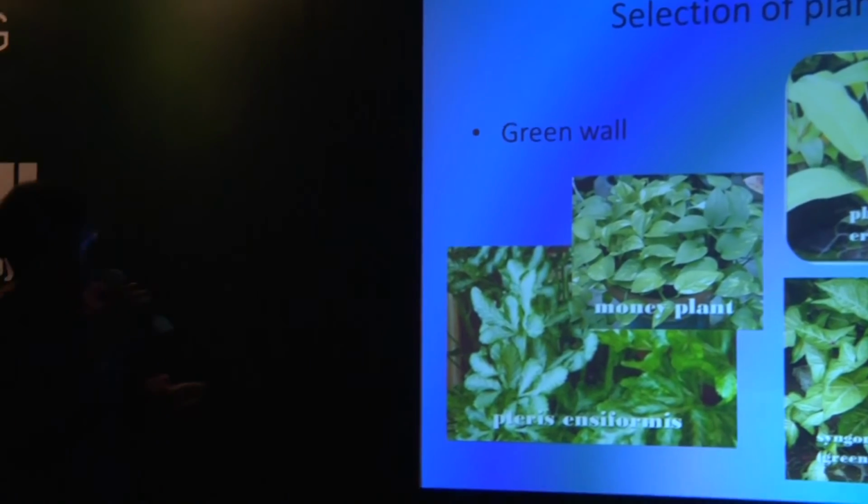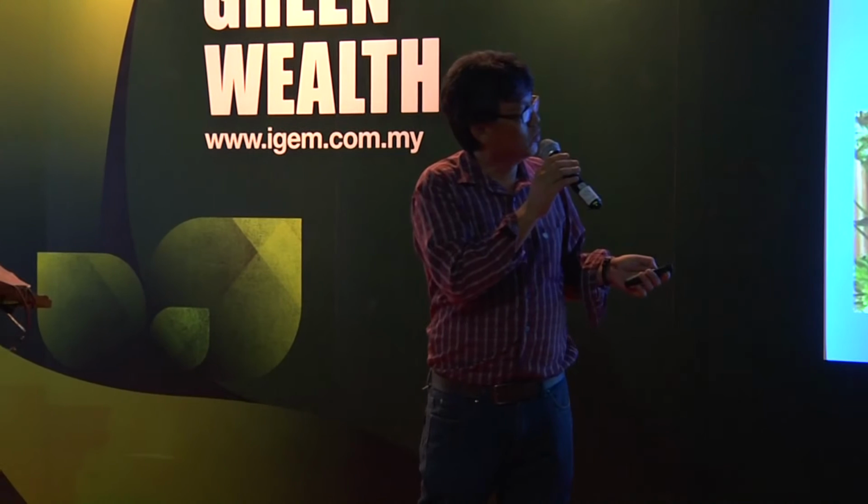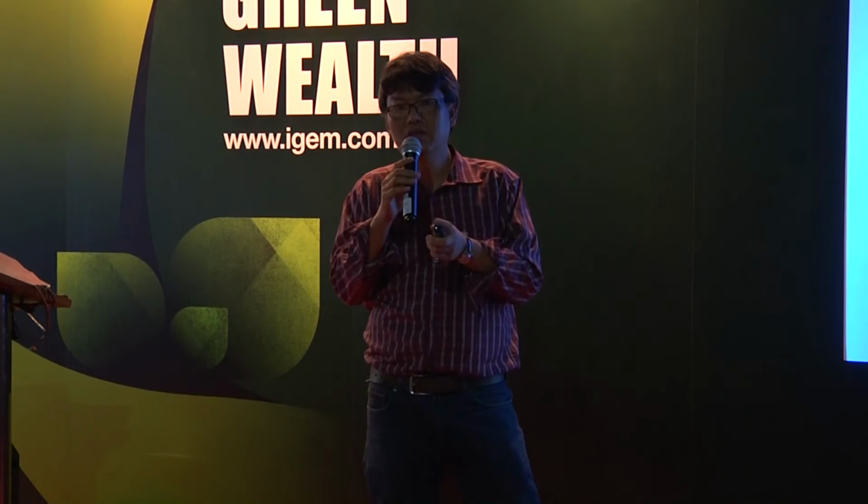All right. Philodendron, you need to control the water management. It should have less water. Okay, we will go to the environment criteria, how to have a good green wall, later on.